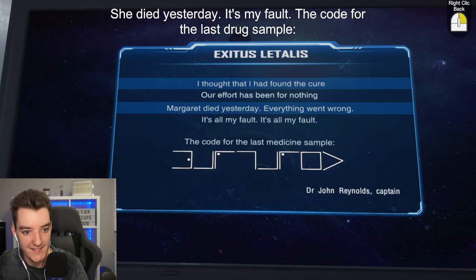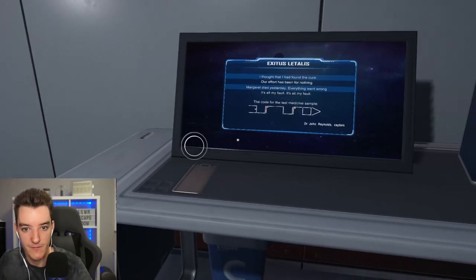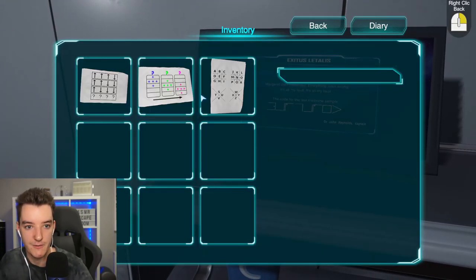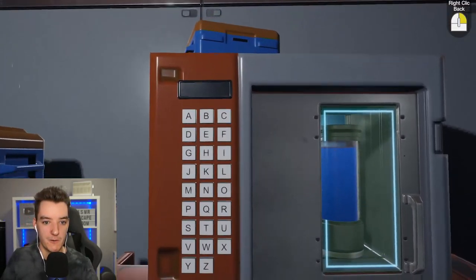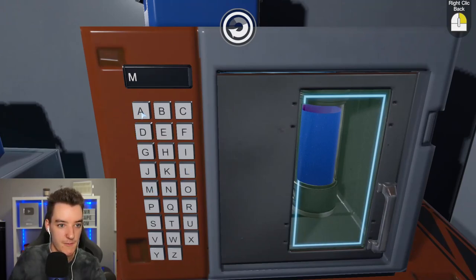We know what this is. So, let's get the code out. So the code is M A. You already know it's gonna be Margaret. M A R G. It's Margaret. Where do we put the code? In here. Margaret.